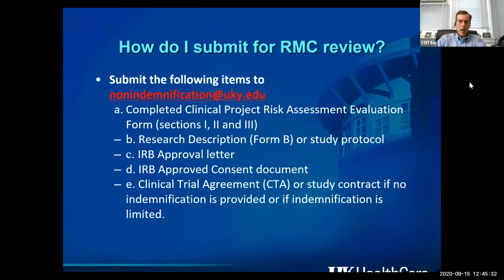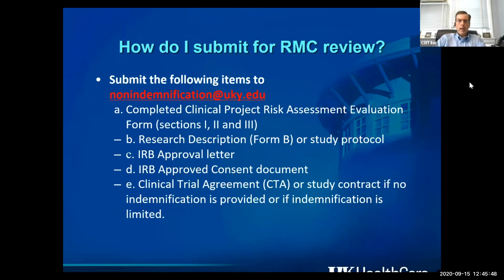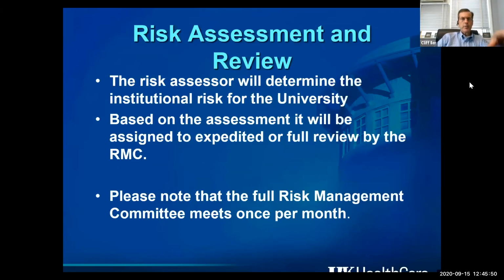The one that you're probably not familiar with is the risk assessment form. This is a form we created. A lot of it can be cut and pasted from your IRB submissions. And at the end, these first couple bullet points, there's a person who will send it to me, essentially, to get it going.